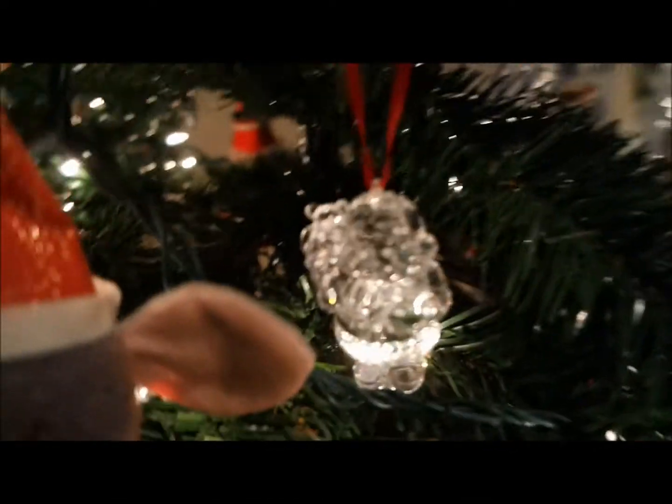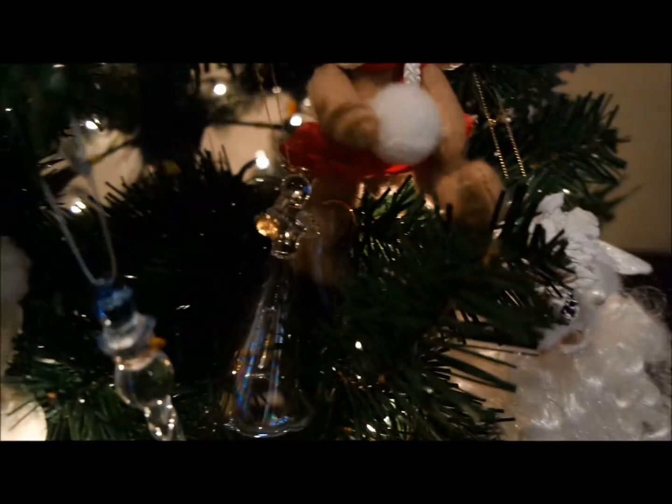So, lots of stuffies, but also lots of glass. Lots of glass. So that's why it's in here where there's carpet. I mean, she has lots of glass ornaments. So, I always put it in here. And her angel. I love her angel.